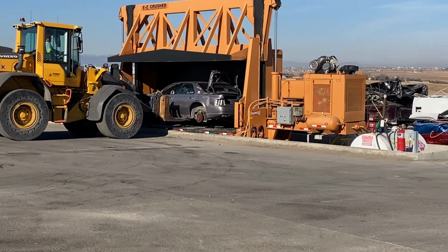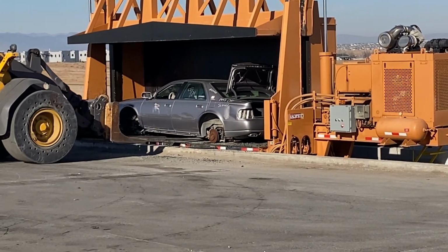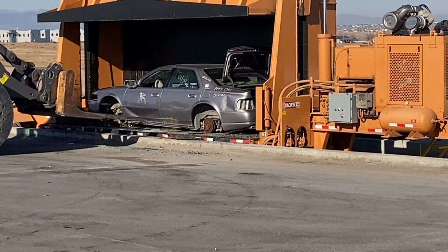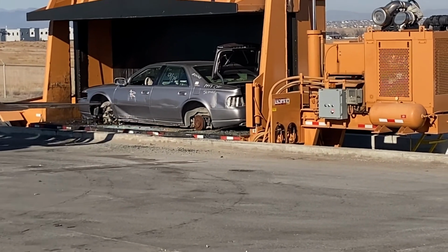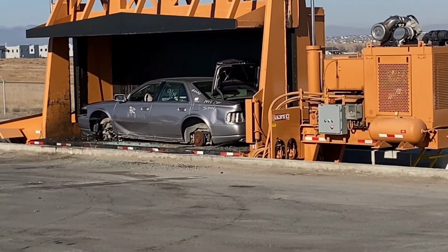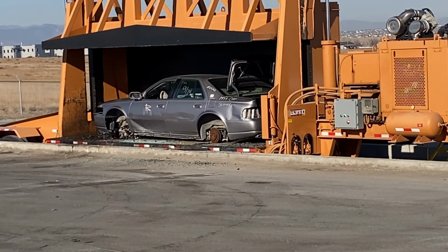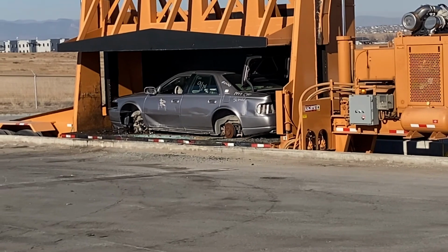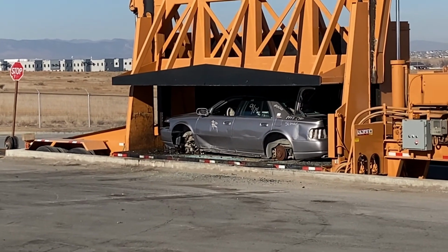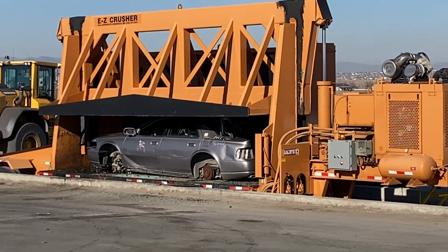Let's check this out. Here we go. I do think it's kind of sad that they crush them. I mean, I get the point. Obviously, you want to crush them, make them as dense as possible. Eventually, they get shredded. But, you know, some of these are attractive cars, right?